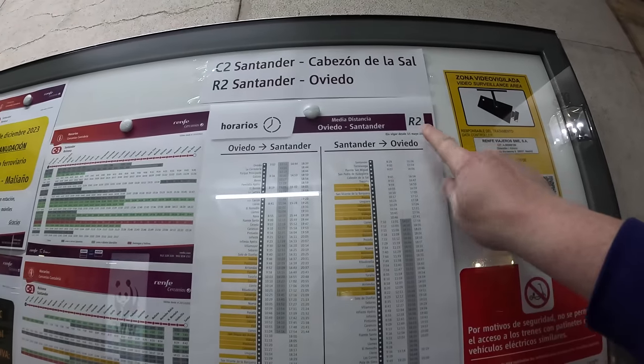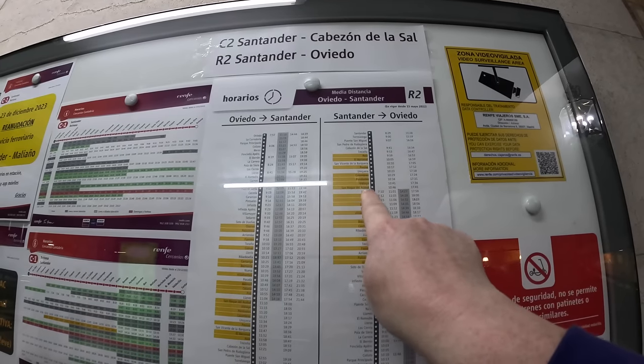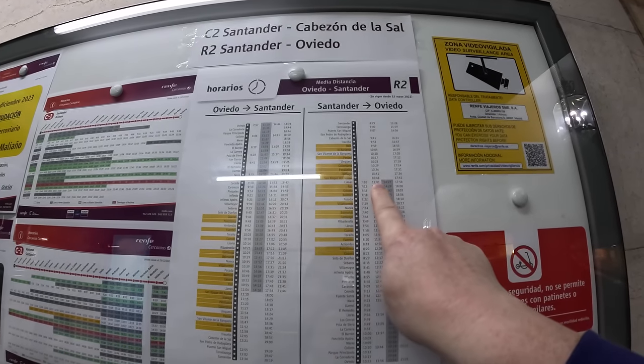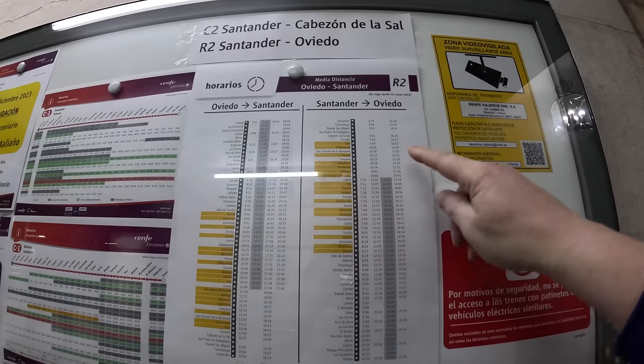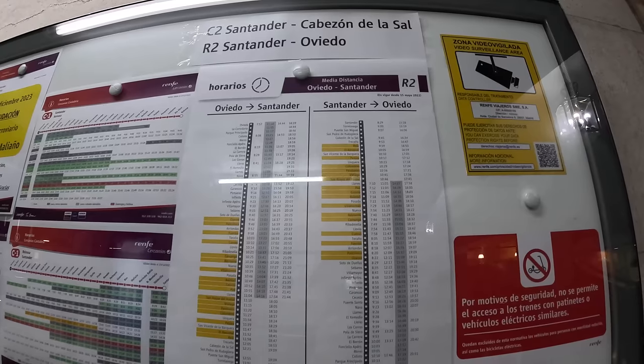Oh, there's the timetable for today's journey. So we will be on R2, and that leaves Santander at 8:29. Now, I think I'm gonna go to Llanes today. I've heard good things about this place, but it doesn't arrive in until 11:01. So that is, what, 2.5 hours to go not very far. This is not a fast train.